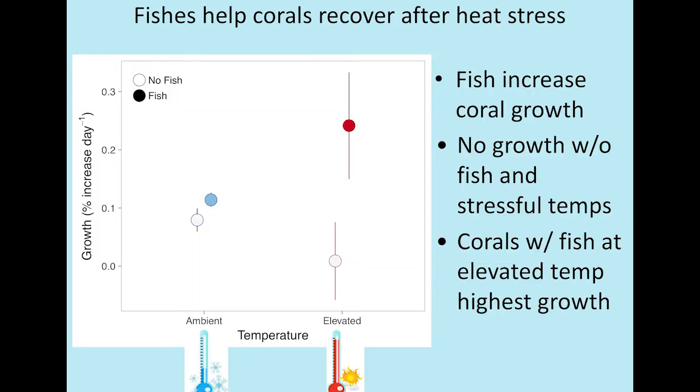So first, at ambient temperatures, when we took the fishes away, right, the filled circles are corals with fish, the open circles are corals without. We take the fish away, and the corals grow a little more slowly. Not surprising, we expected to see that.